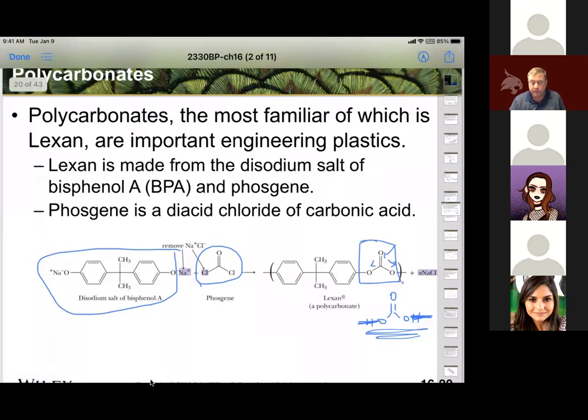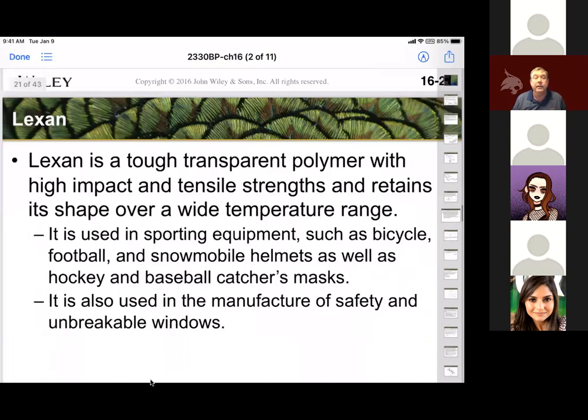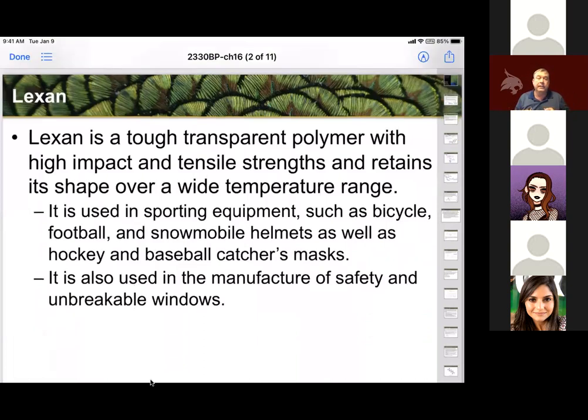Okay, and so here's a trade name for it. It's called Lexan. These are used, because of their high impact strength and their high tensile strength, which means pulling strength, for helmets, for masks. They can also be used for, you know, hard to damage windows.